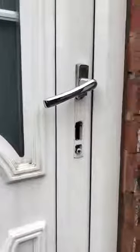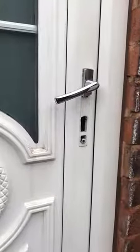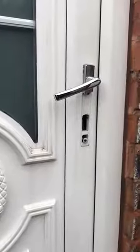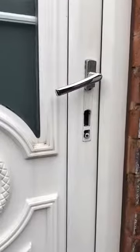As you can see, it's another day, it's the 19th of February 2020. Another lock snapping burglary, standard handle, standard Euro lock snapped and entry gained. It's very quiet, very quick.